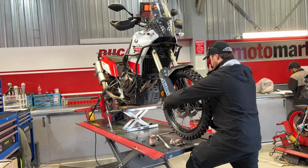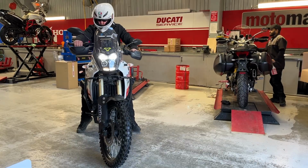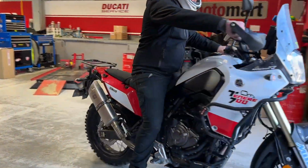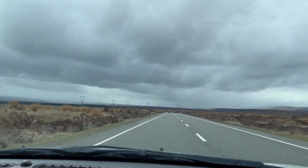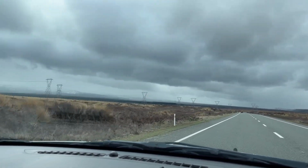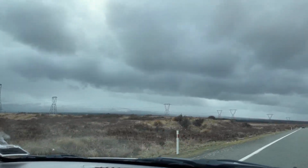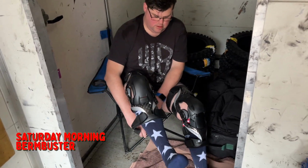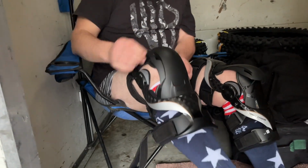About 40 minutes later, the Maxxis Enduro tyres were on the Tenere 700 and they were off to be road tested. Then the bike was loaded onto the trailer and we were off to Taupo. Saturday morning dawned and it was time to get our gear on.